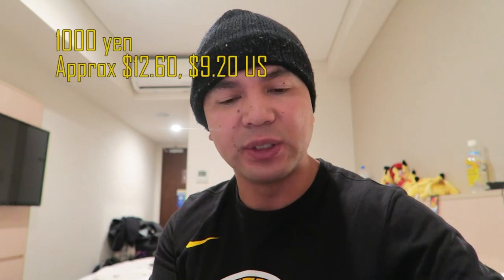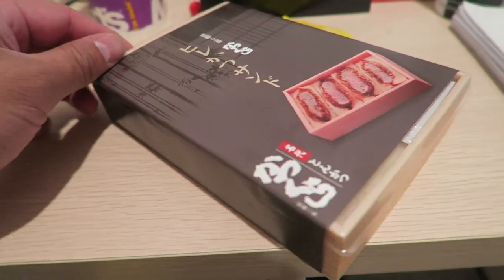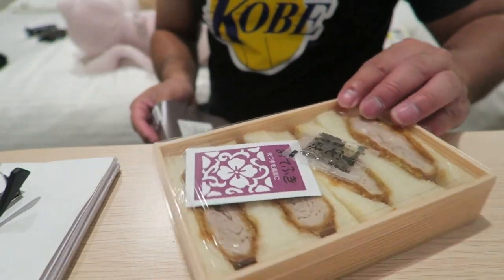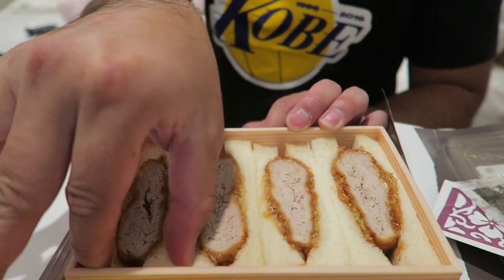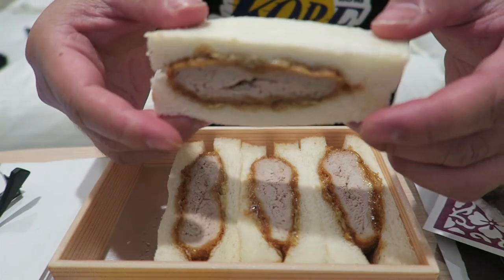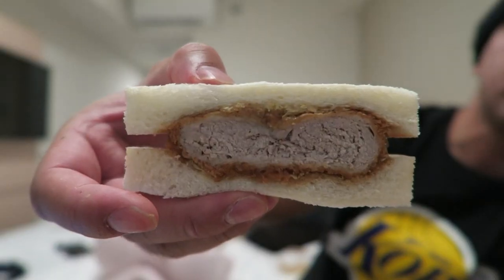Next, I also got a bento box, and these ones look really good. This only cost me like 1,000 yen, which is approximately 10, 12 Australian dollars. Ooh, look at this little packaging it's in. Look at the presentation. This could be a moist towelette. I think they gave me some seasoning as well. Let's try this one out first. Pretty small, this is how long they are. Looks like they probably just cut it short. It's not too bad.